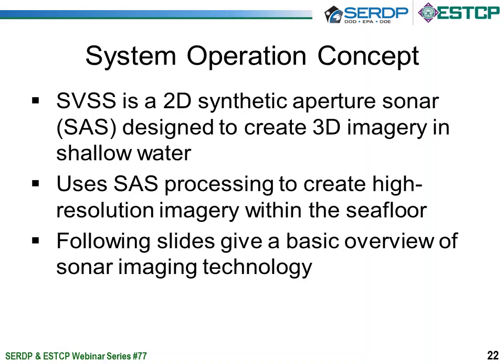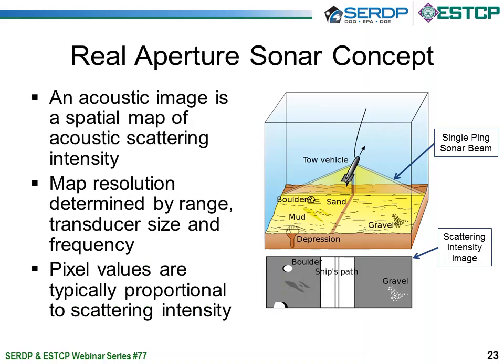This type of sonar uses synthetic aperture sonar, SAS signal processing, and that type of signal processing allows us to generate very high resolution imagery within the seafloor. And so on the following slides, I'm going to try and give just a basic overview of the concepts of sonar imaging and how those apply to the problem that we're trying to address with the SPSS sensor. So here in this figure, we're going to talk about a type of sonar called a real aperture sonar as opposed to a synthetic aperture sonar, but the general concepts are very similar and instructive.